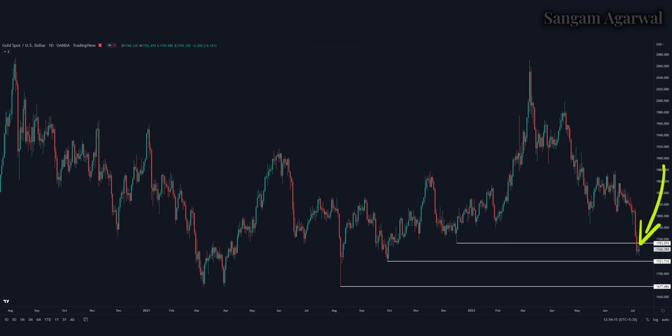If CPI jumps again, then after a sideways correction, it can break the support and retest 1677. This will be our last support. So all of the sellers can take profit and new bulls can take entry. But the next FOMC decision depends on this week's CPI and what happened last week on NFP.